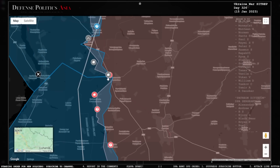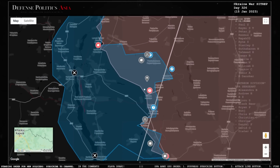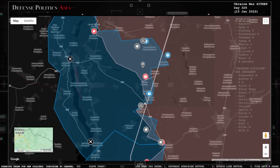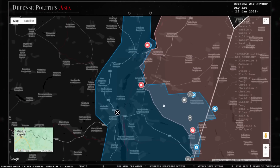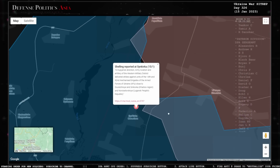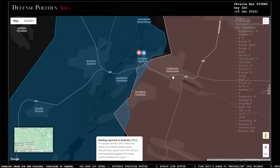Yeah, so further up to the Kupiansk front, or the Kupiansk region, all this fighting, the Ukrainian offensive that was previously reported, was not repeated. The only information that we get is from the Russian Defense Ministry, where they reported shelling near or at Sinkivka, and also at Voronezh.